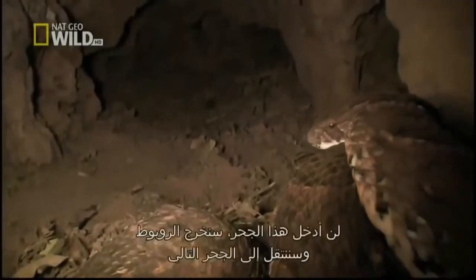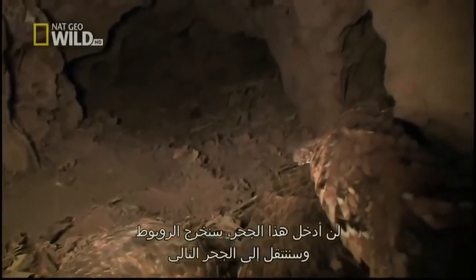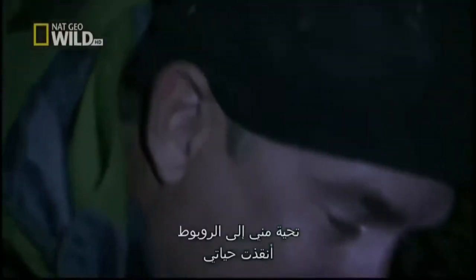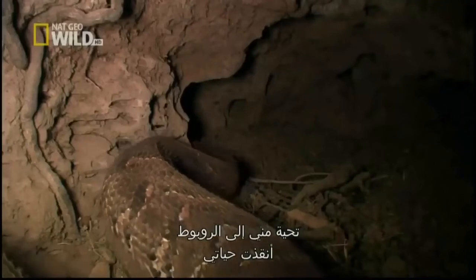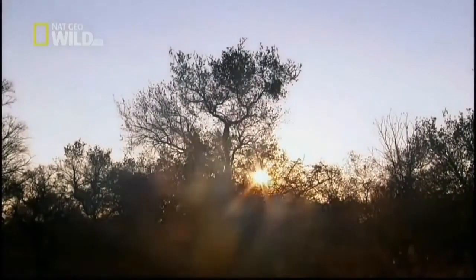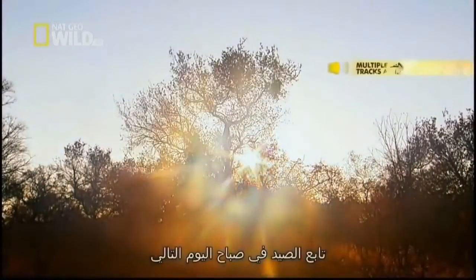I am not going in that burrow. We're pulling our robot out. And we're gonna go to the next burrow. Man, chalk one up to the robot. He could have just saved my life. Brady tries several more burrows, but no luck. He resumes the hunt next morning.